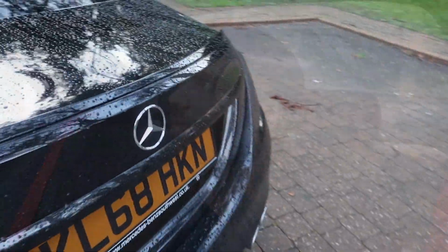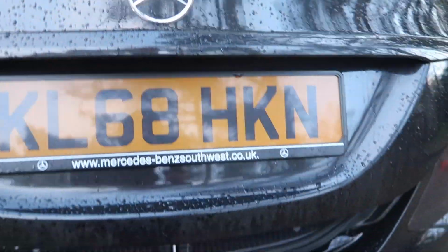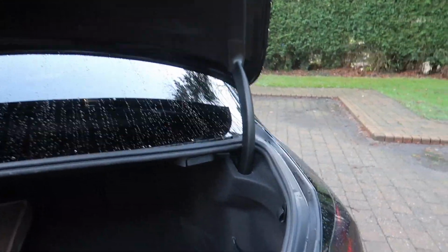Moving on, the third hidden feature of your AMG Mercedes, it's another kind of practical issue, and it's to do with the trunk or the boot, depending on what you call it, depending on where in the world you are. We open the boot. Right.